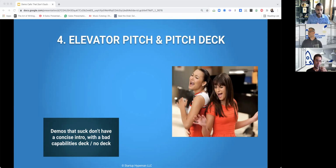But I just want you to know that the capabilities deck is pointless. The capabilities deck where you have 5 slides that explain your product and show logos of your customers, pointless. Don't use that. But good slides really change the game.